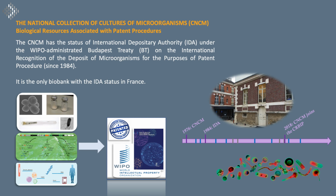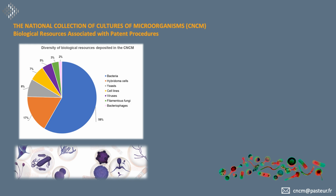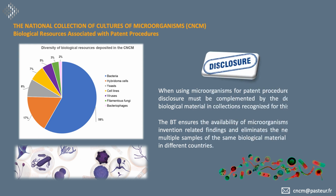We have a great diversity of biological resources, from microbiological resources such as bacteria, virus, filamentous fungi, and yeasts, to hybridoma cells or human and animal cell lines. The importance of the CNCM lies in the fact that when using microorganisms for patent procedures, the written disclosure must be complemented by the deposit of the biological material in collections recognized for this purpose. Moreover, the Budapest Treaty ensures the availability of microorganisms to reproduce invention-related findings and eliminates the need to deposit multiple samples of the same biological material with biobanks in different countries.